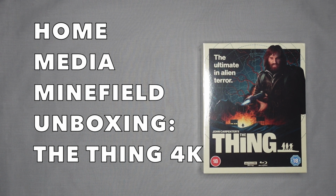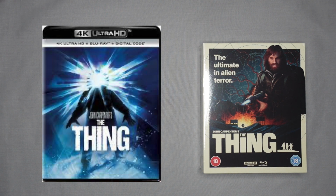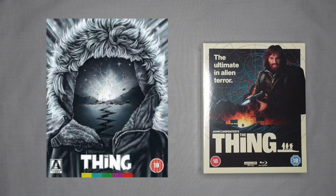It also was released a couple of weeks ago under Universal in the US as well, with a bit more standard packaging with the artwork that most are familiar with. But the thing with The Thing is that this has been released on home media a number of times now, and yes, this is the first 4K UHD release, but in recent years there have been releases from Scream Factory and Arrow Video, which have done some quite impressive Blu-ray releases taken from a 4K master. But as I said, we now have the 4K UHD.